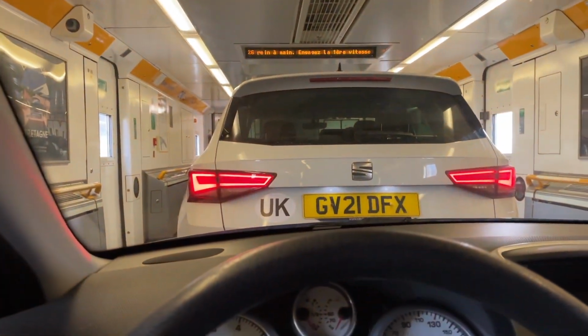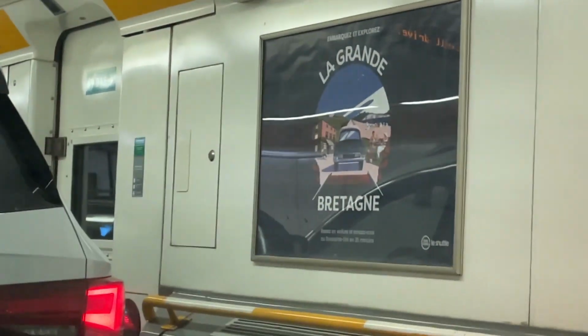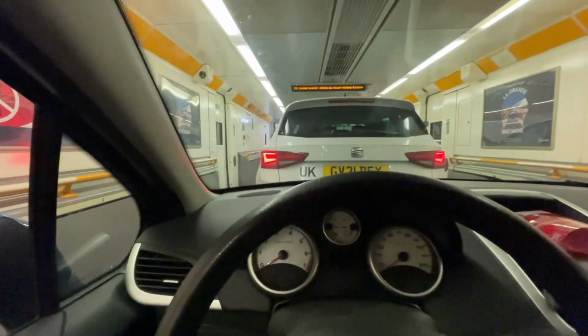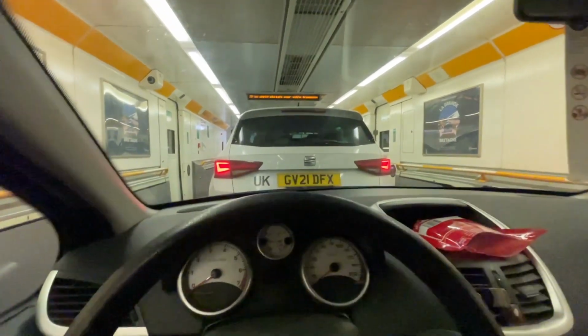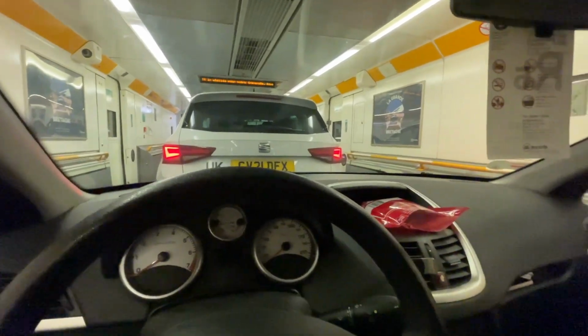And we get an announcement. So here we go, off to the UK. I'm just enjoying this advertisement because it's actually quite cute. But the train is moving now. Oh, as well, it's a bit shaky as you can see, which is normal, nothing to be worried about. But yeah, in about 30 minutes we'll be on the other side of the channel.